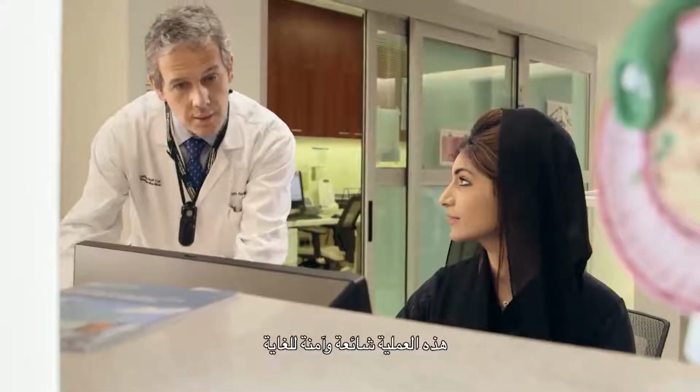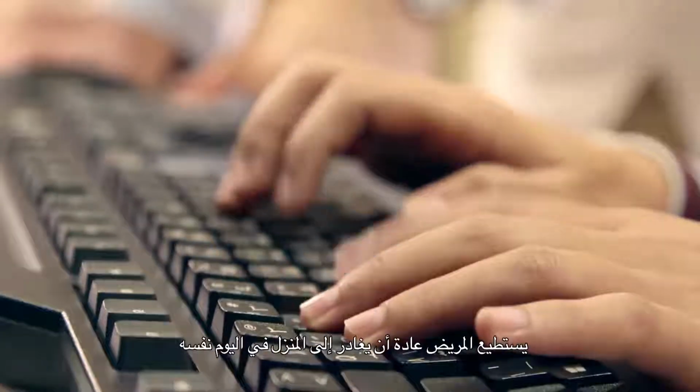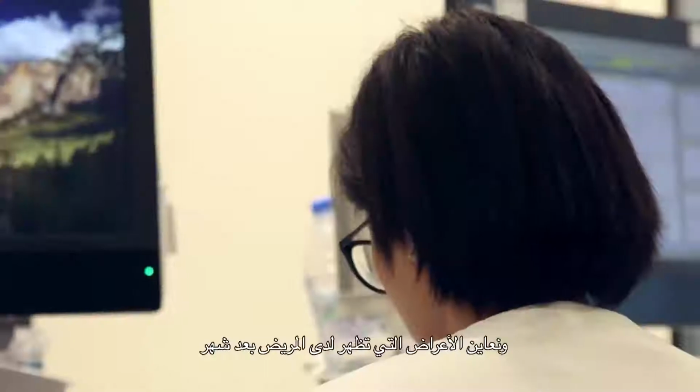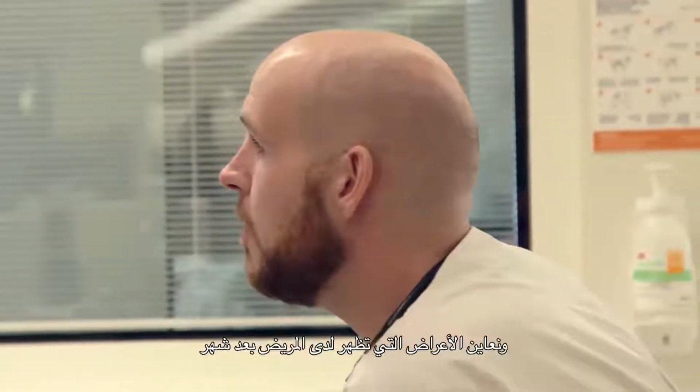It's a very common procedure, so safe, and with low risk of complications that normally the patient can go home the same day. We usually see the patients between 7 and 10 days after the surgery. Regarding the symptoms of the patient, we can see them after 1 month.